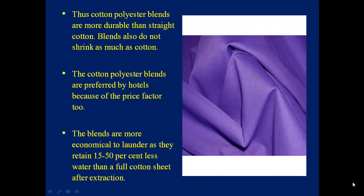These cotton polyester blends are more durable than straight cotton, and also do not shrink as much as cotton. Like I have already mentioned in the previous session, cotton shrinks easily, but polycot, because it's polyester and cotton, takes time to shrink. So it is always better to go for a blend. Two fabrics made together is called a blend. The cotton polyester blends are preferred by hotels because of the price factor too.